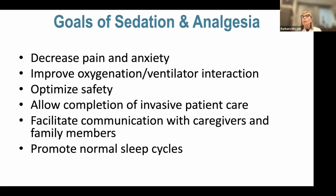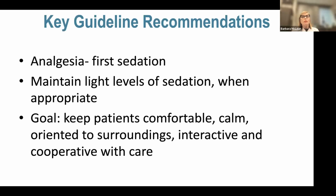Like, we want to be able to communicate. We want to decrease anxiety. We want to improve ventilator synchrony, optimize our patient safety, hopefully reduce the desire to extubate and pull out all their IV lines, get out of bed and run down the hall to get away from us. We really are trying to create a cocoon of safety. And never forget that you would like to promote normal sleep cycles.